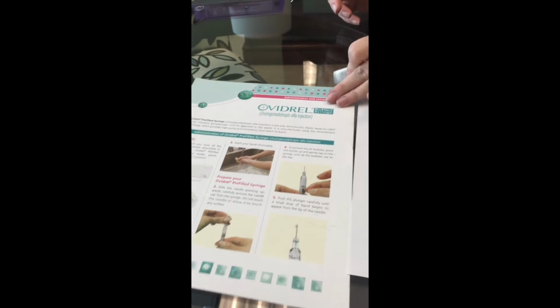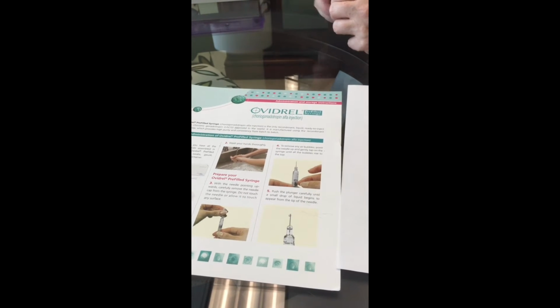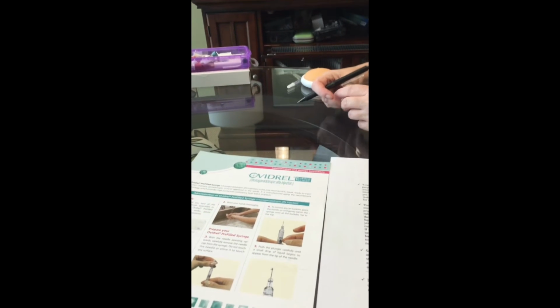So after you come in for your ultrasound, we'll know when you need to take that, and we'll give you instructions. So when you get your medicines from the pharmacy, you're going to get a pack of Gonal-F like we just looked at, and you're going to get a box of Avidrel. Just hold on to the Avidrel. You won't need it till after your ultrasound.